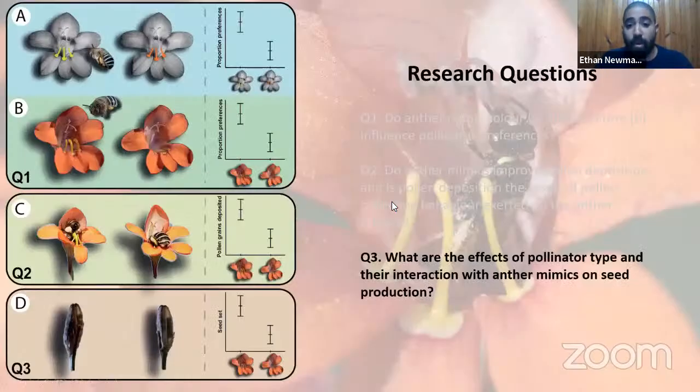Okay. So with regards to the last question we had, what are the effects of the pollinator type, including the interaction with anthemimics, on seed production? We basically did exactly the same experiments on rooted plants in the field as we did when we conducted the preferences and single visits to look at pollen deposition. The idea there was that if the pollinators transfer more pollen per single visit on flowers with the anthemimics intact, it should also relate to more seed set, indicating that these three-dimensional structures actually have a selective advantage for the plant.